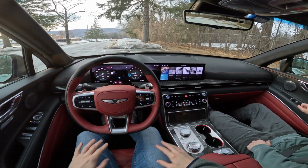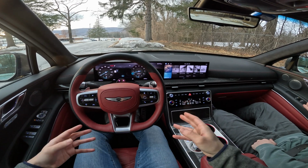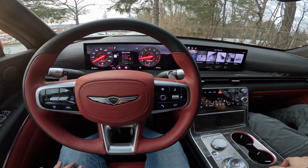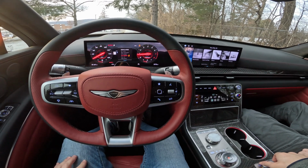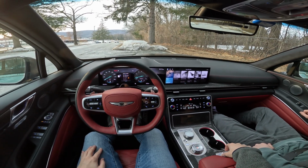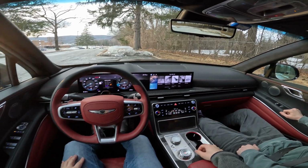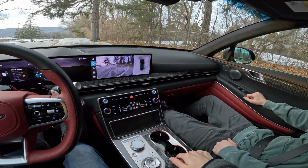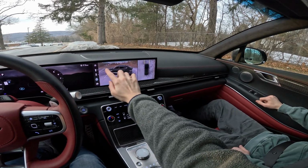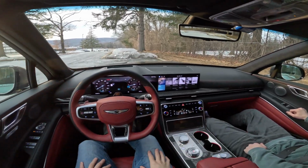We have an 8-speed automatic gearbox, all-wheel drive with a rear-wheel drive bias here. We have plenty of drive modes to select from as well as a Sport Plus for this e-Supercharged engine, which has traction control turned off, and it takes full advantage of that rear ELSD. And we also have plenty of fun cameras to view around this Genesis, so you're never going to have an issue parking whatsoever, I can tell you that. And it's really comfortable and nice.